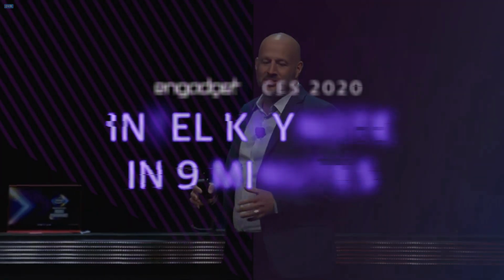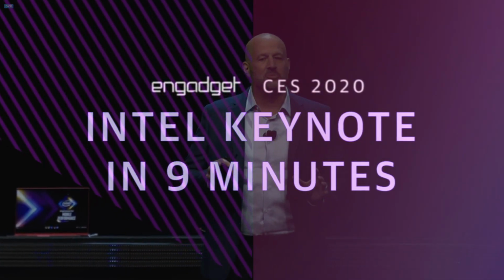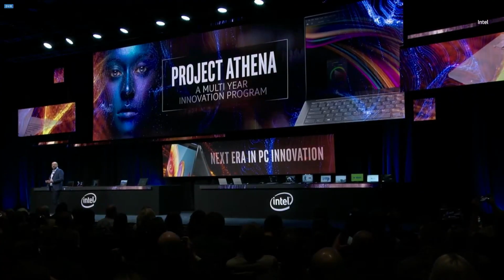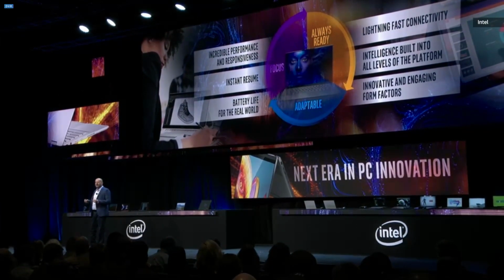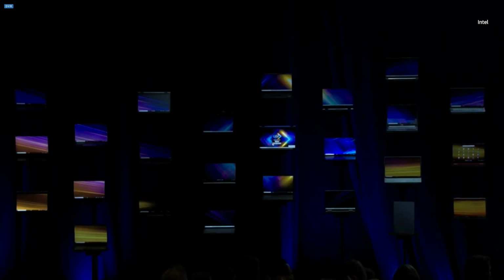So hey, our mission is to advance the PC experience across the entire industry. And that's why we started on a multi-year journey that we call Project Athena to drive that innovation. In less than a year, we have already verified 25 new Project Athena unique base devices that I have here on stage with me today.